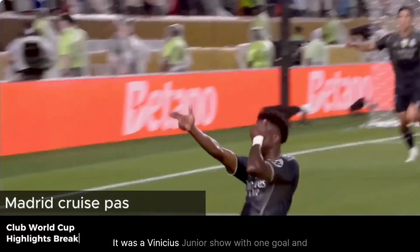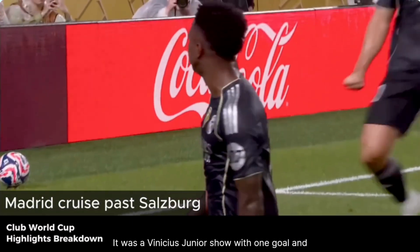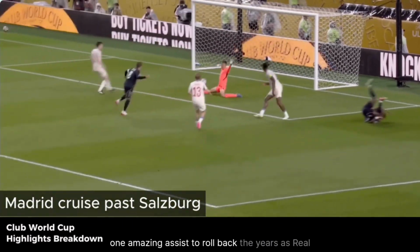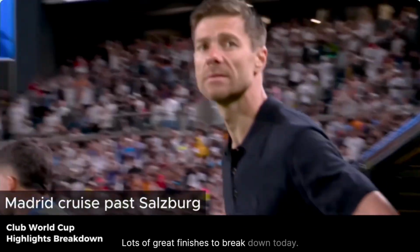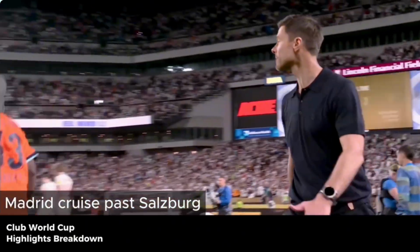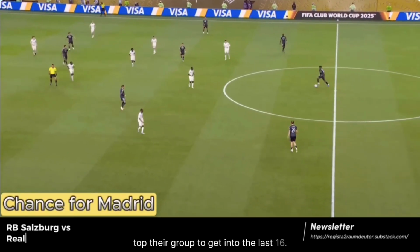It was a Vinicius Jr show with 1 goal and 1 amazing assist to roll back the years as Real Madrid cruised past Salzburg. Lots of great finishes to break down today. Xabi Alonso's men topped their group to get into the last 16.